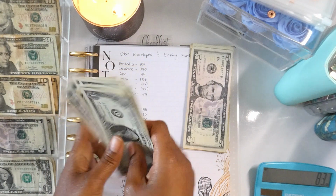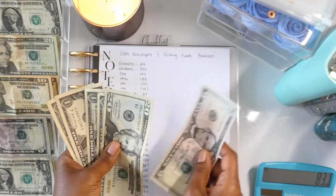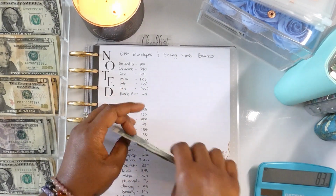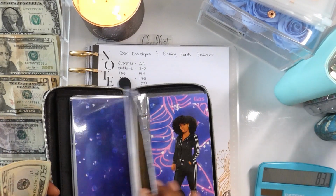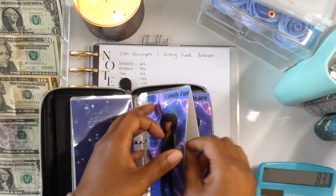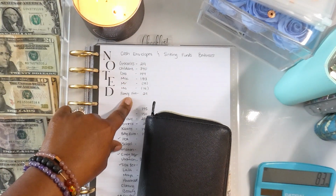So all of this is going to go to the back, to the bank pile. And we're just going to roll over $29. That's it for the whole month. That's all we had left. So we're going to roll that into April. Okay, so we are good. We did all of our cash envelopes.